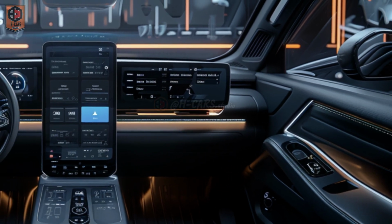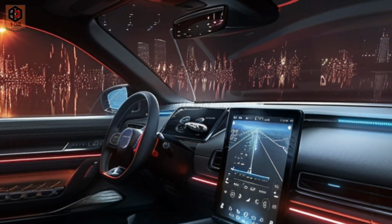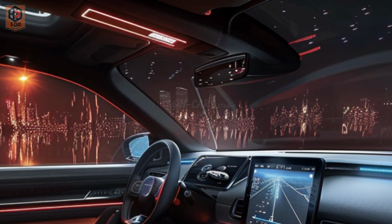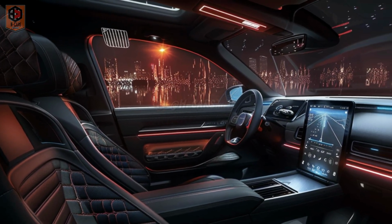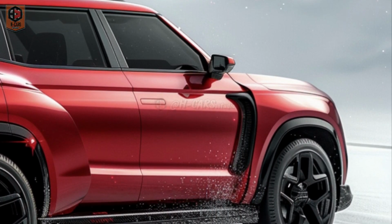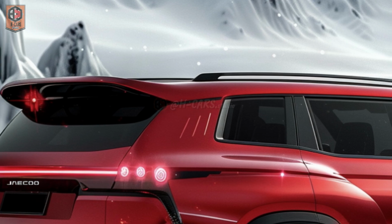Performance, ready for adventure. Engines: 1.5L turbo with 156 horsepower. Optional 2.0L turbo with 190 horsepower. Transmission: smooth 7-speed dual-clutch automatic. Drivetrain: standard front-wheel drive, FWD. Optional all-wheel drive, AWD, for off-road use. Suspension: designed for both smooth roads and tough terrain.